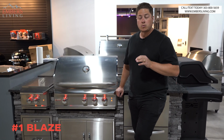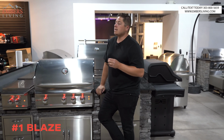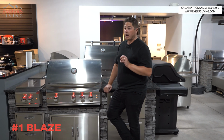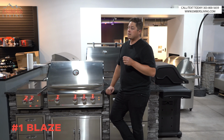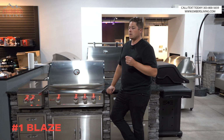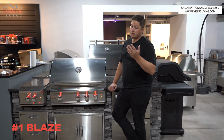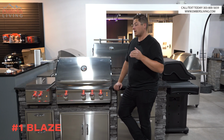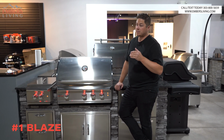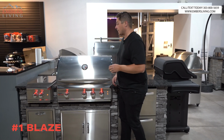So why is this ranked number 1? This grill is ranked number 1 because it is essentially a luxury grill minus a few features, and you'll see what I'm talking about as we get into it, but it doesn't have a luxury price tag. So it has a lot of the features and benefits of the luxury grills, but you're not going to spend that much money. You're going to spend the type of money you would on a premium product. That's why it's ranked number 1, and that's why it's our best seller in this particular category. So let's talk about it.